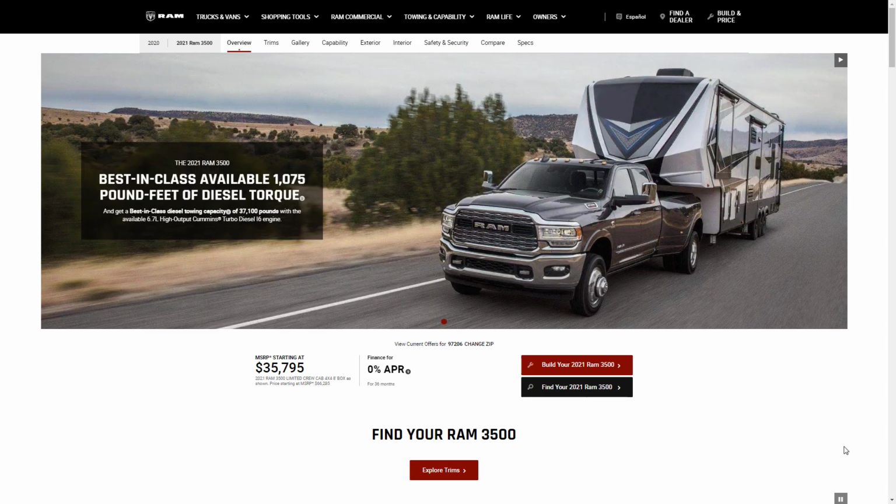The Ram HD is a full-size pickup truck aimed at people with serious towing and hauling needs, as opposed to those who make the occasional weekend run to the home improvement store. It seats up to 6 and competes with the Ford Super Duty and Chevrolet Silverado HD. Available in 2500 and 3500 form, a 410 horsepower, 6.4-liter V8 engine is standard, while a Cummins turbo diesel 6.7-liter inline 6-cylinder is available. The diesel engine makes as much as 1,075 pound-feet of torque in the 3500.